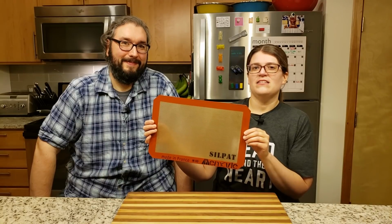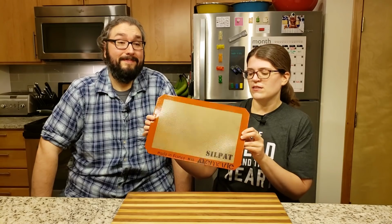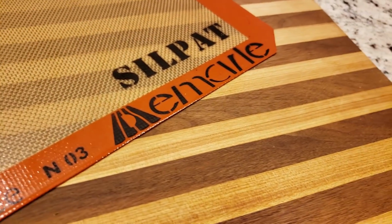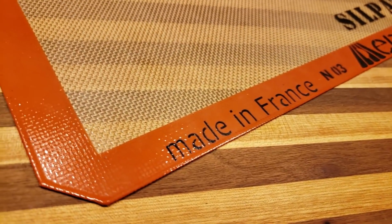Number 6 is a silicone baking mat. We have a Silpat. There's also some Amazon Basics versions, but basically it's just a silicone baking mat that you can put on your cookie sheet or whatever you're using to cook stuff on, and it's non-stick. It is magic as far as I am concerned. You can put anything on here and nothing will stick to it. It is flat out amazing. I don't know why every household doesn't have one of these.